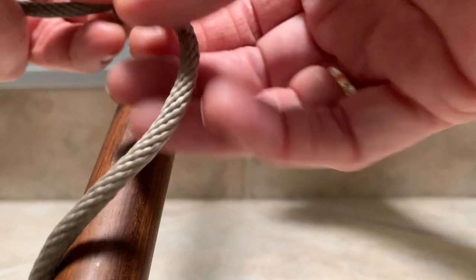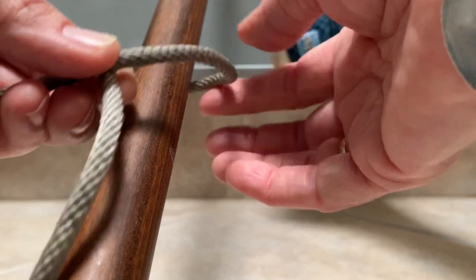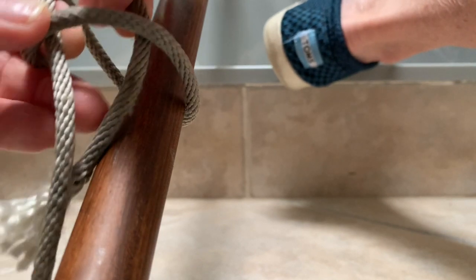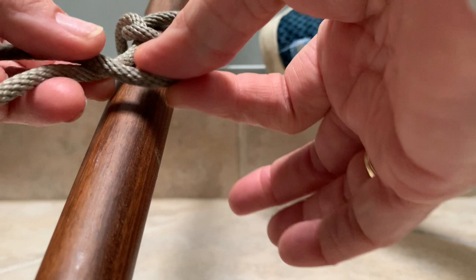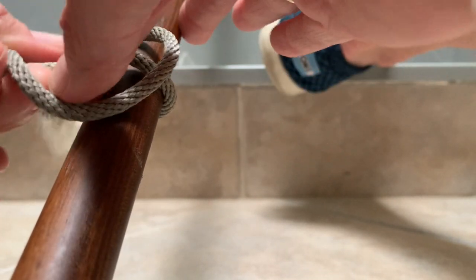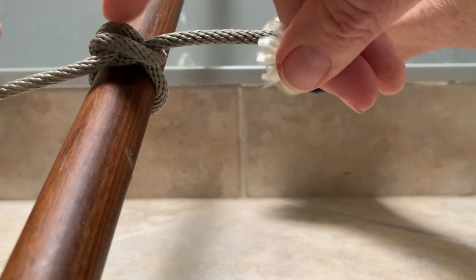Then you take the shorter end and wrap it around the trunk of the tree, which is where you'd be tying it. Then you hold on to it with your left hand where the two cross, and then with your right hand you reach through and pull through tight. Then you do the same thing. See, you make another loop like that, reach through and pull it through and pull it tight. Those are two half hitches. Do you see them? One, two.